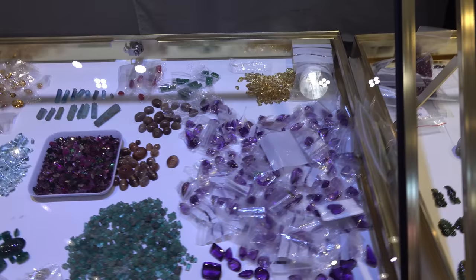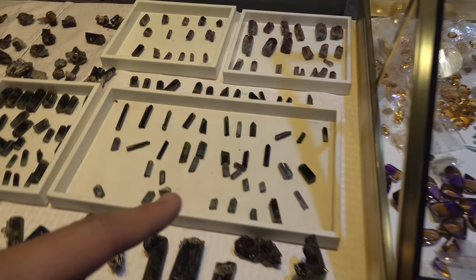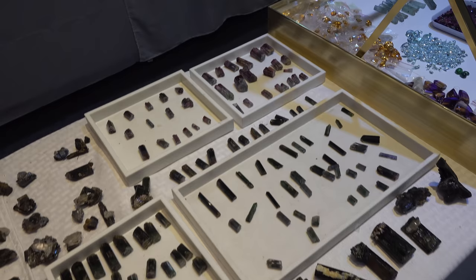And this is what you'll find at the showcase booth. You know, the quality of gems here is a little bit higher. Oh, sorry, this is tourmaline over here. This is some green watermelon tourmaline, right? Watermelon, yeah. Oh, okay. Yeah. Oh, that's beautiful.